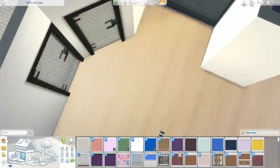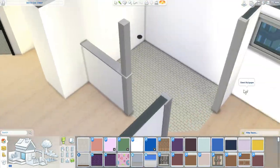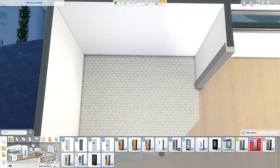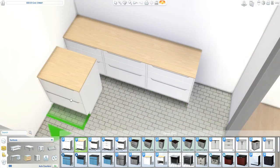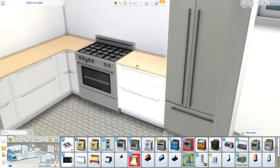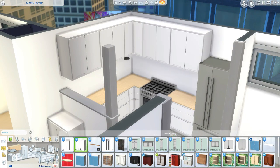And of course I wanted to separate the utilities from the washroom because I like that idea. This is the same apartment I did on the white apartment build a while back, and I'm making it again with the same type of theme, but I'm adding more.